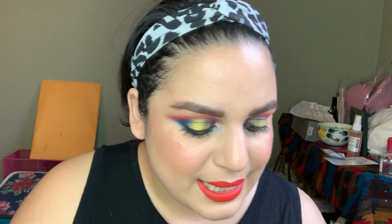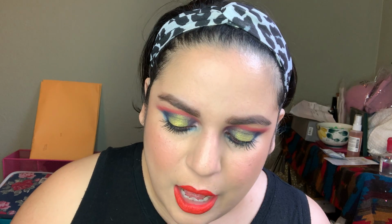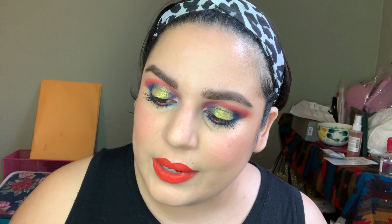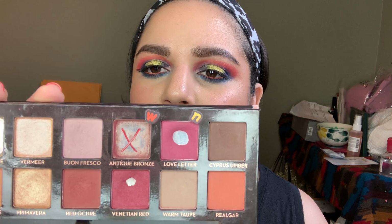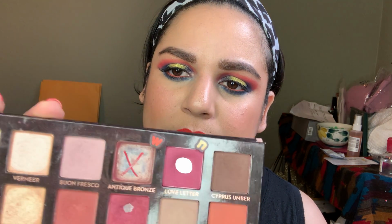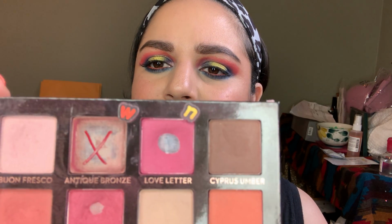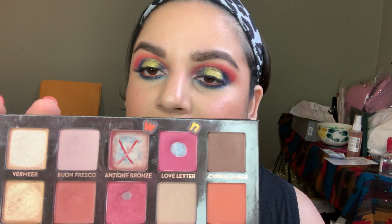So the last one is for Cupid's Bow, and for that one I put ABH Love Letter in it. My original goal was to finish this, and then last month I said I would try and hit side pan, but I didn't quite get there. I did kind of flatten it out on the side where the end sticker is. But yeah, I really liked pairing the Stila and this together. If I wore one, I wore the other.